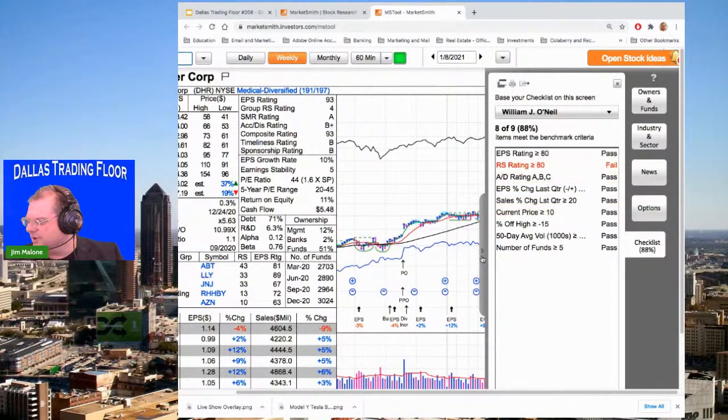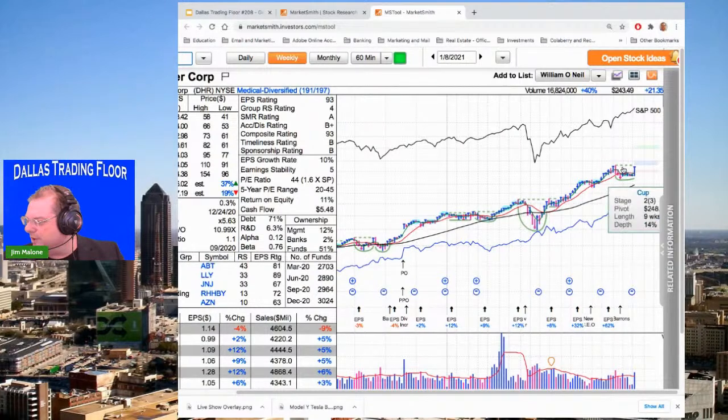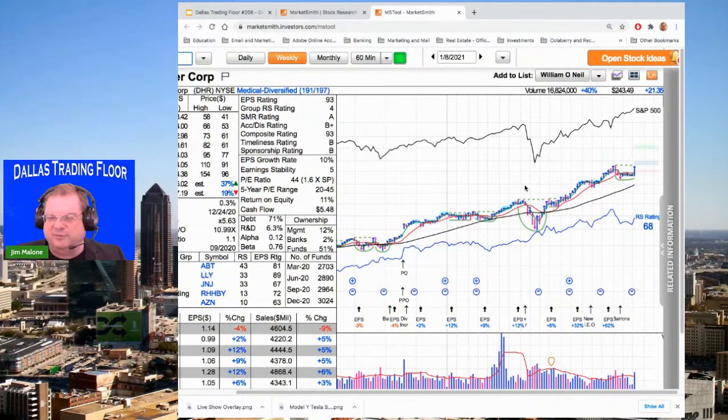It's just the relative strength that is weak, and that mainly has to do with the fact that Danaher is a conglomerate that owns manufacturing companies, and many of them are not in the favored sectors of the economy. But it is a very well-run company, and I do like it, and it looks like it may be very close to a buy point on a second stage cup at 248. So if we're right now at 243, I think you want to see if it moves above 248.